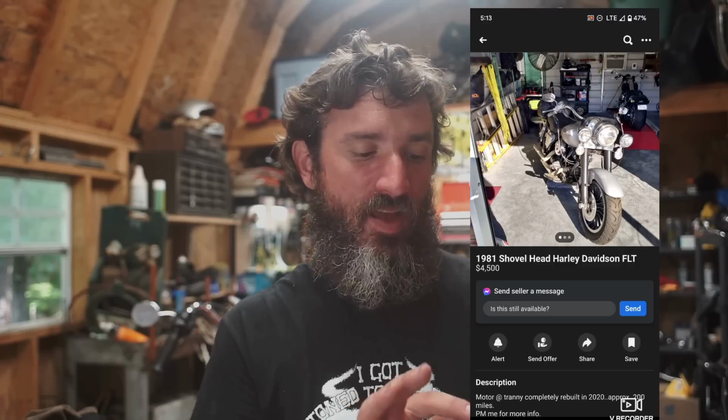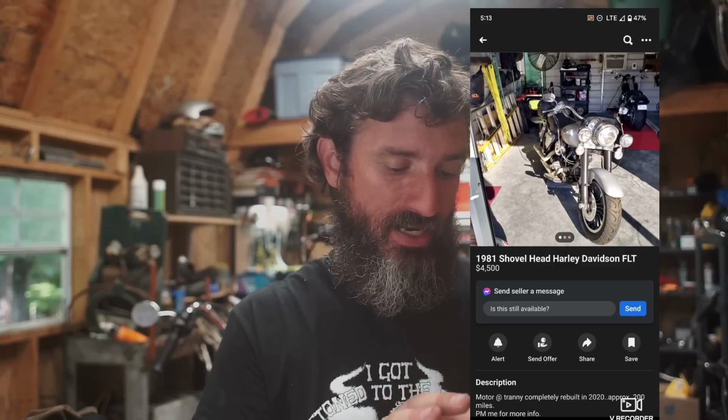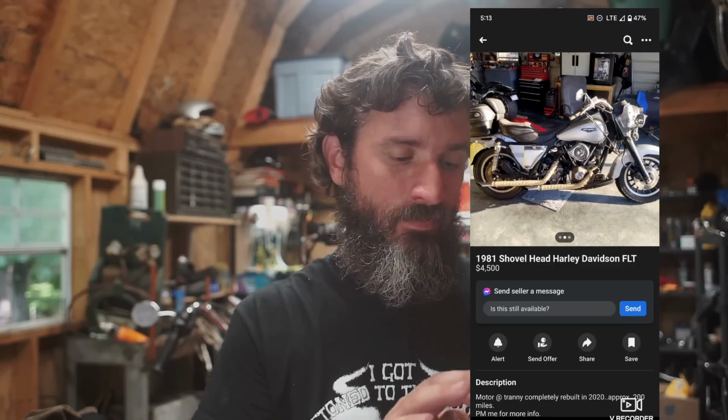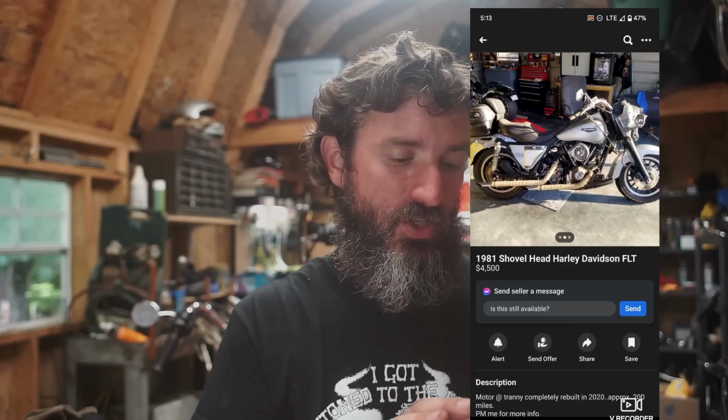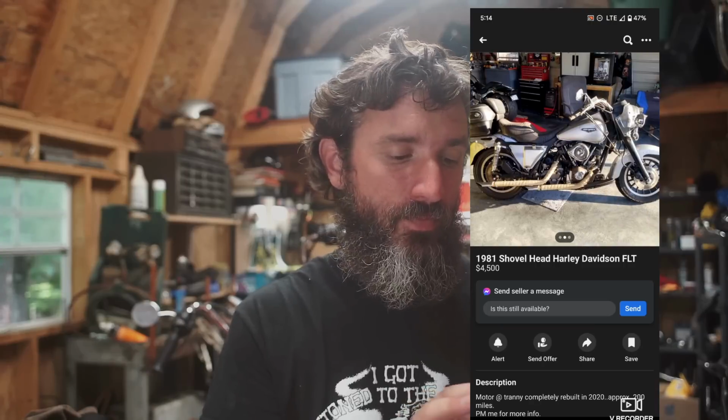Okay, here we go. Here's a bike for $4,500. 1981 Shovelhead Harley FLT. It's in Morganton, North Carolina. This isn't far from me. Again, I don't like FL bikes generally with the front end, but you could swap this to an FX front end like someone has done on mine. The frame on my bike is an FL frame.